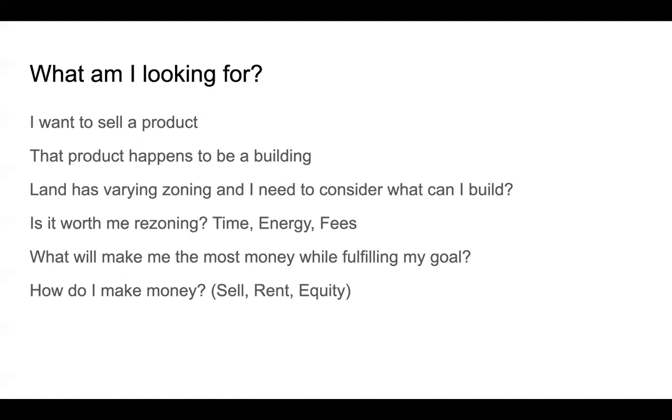But really, ultimately, it's about how do I make money. So it's like, am I going to sell it? Am I going to rent it? Am I going to get equity at the end? What am I willing to suffer for in order to get the reward at the end of this process? Because obviously it's going to be challenging and there's a lot of work involved.